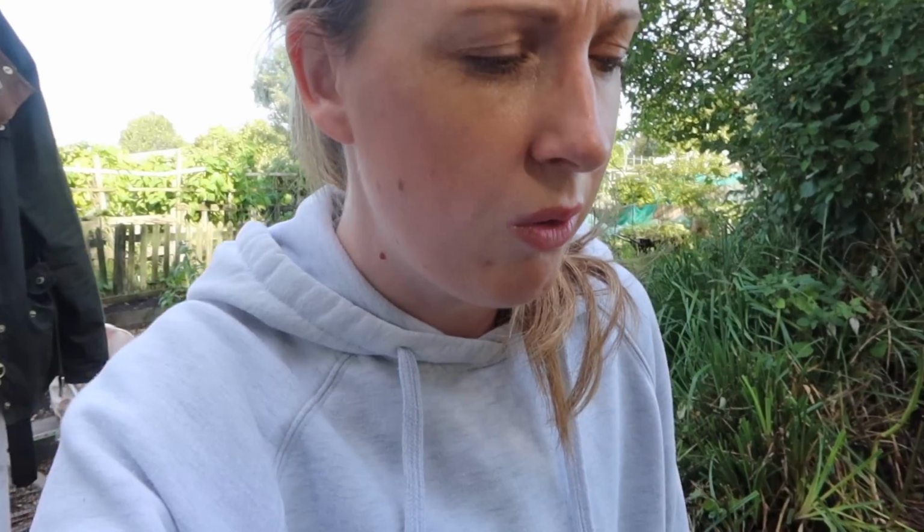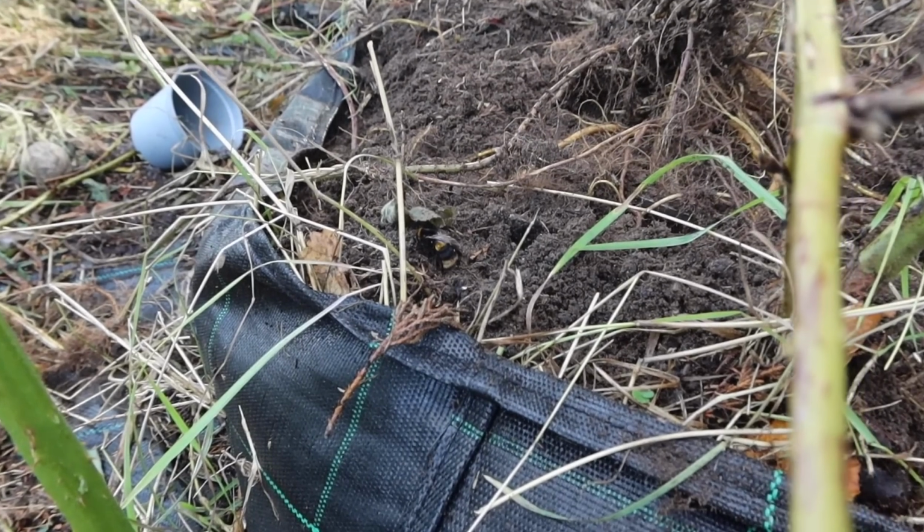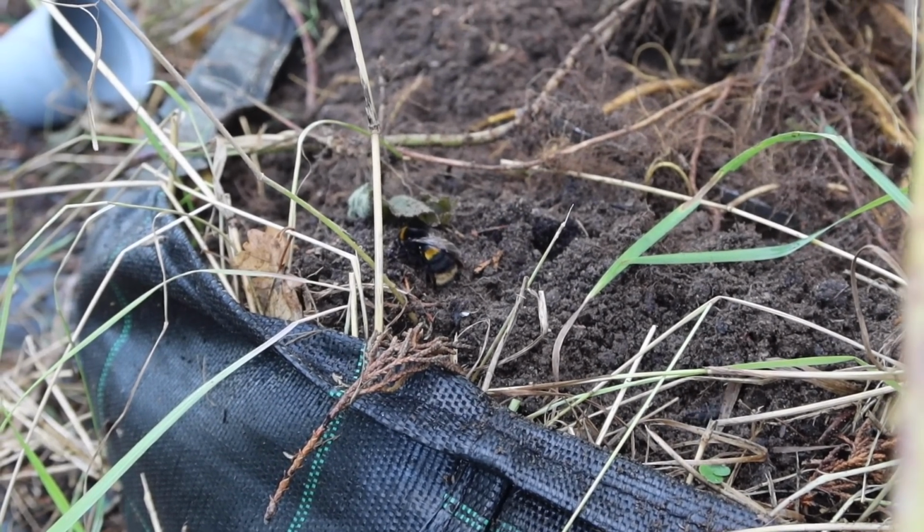Oh, Einstein, be careful. I've just woken up a bee. I was just digging and then a great big fat bumblebee came out. Is that the queen bee or something? Oh God. Einstein, be careful. You see the massive bumblebee? I was just digging and he was under the ground.